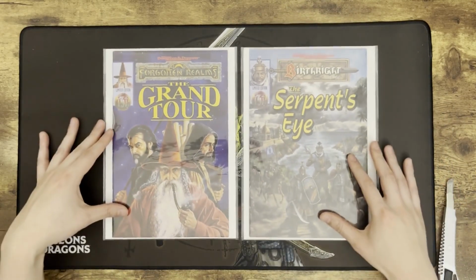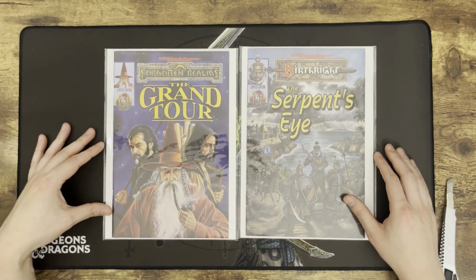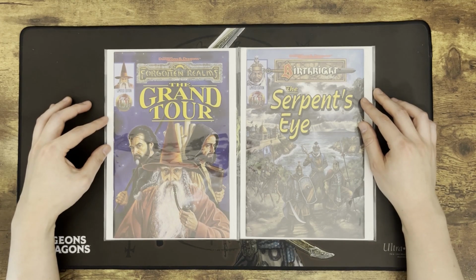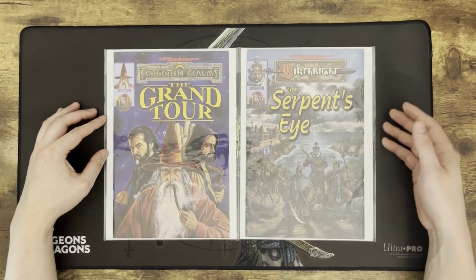In here we have 2 comics. This is Forgotten Realms The Grand Tour and Birthright The Serpent's Eye. Now a little bit of a history lesson. These were released in 1994. Apparently they were free promotional products that were free with a purchase if you bought one of these TSR items.